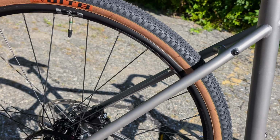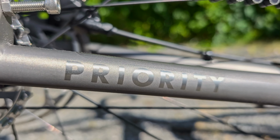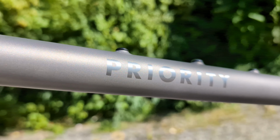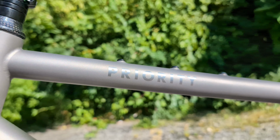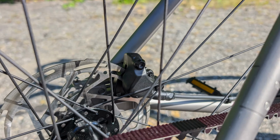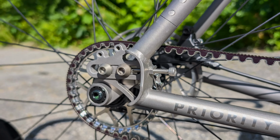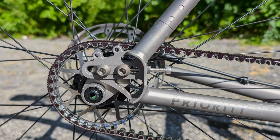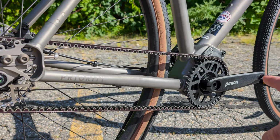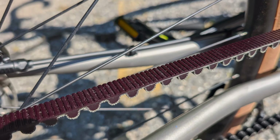Out back there are more mounts galore, and these really nicely finished Priority badges that are understated but super classy looking, and a 12 by 142 millimeter rear through axle setup. The bike also has flat mount disc brakes on both the front and the rear, and this particular rig looks kind of like a single speed from the back end, because the Pinion drivetrain is running through a single belt drive from Gates.